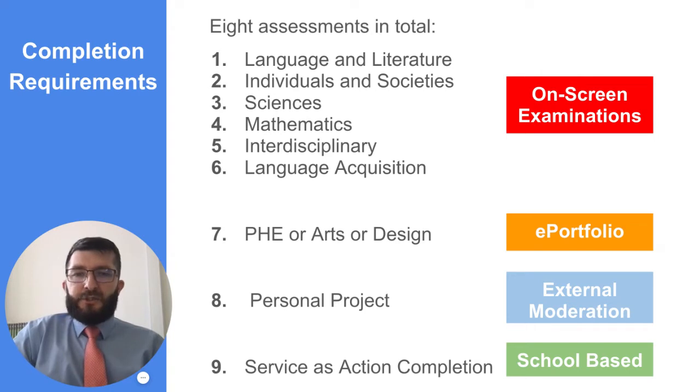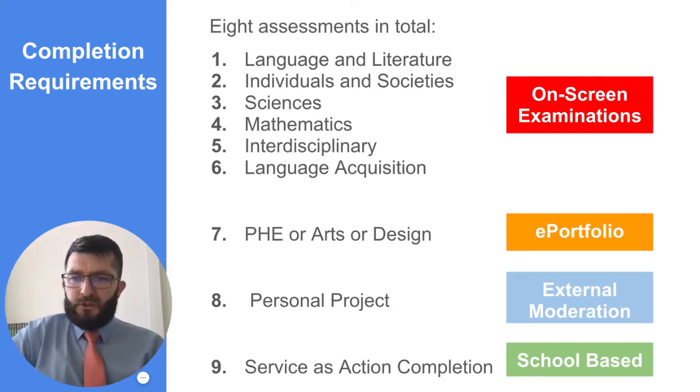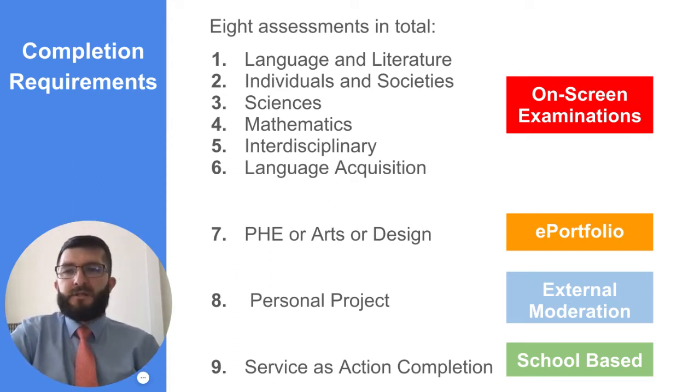The language and literature, you can do either the English certificate or the multilingual certificate. For the multilingual certificate, the students would take 2 language and literatures in place of the language acquisition, and that would be the multilingual diploma. For a regular English certificate, they would do English language and literature, and that would be actually the only choice for that option if you wanted to qualify for the certificate.